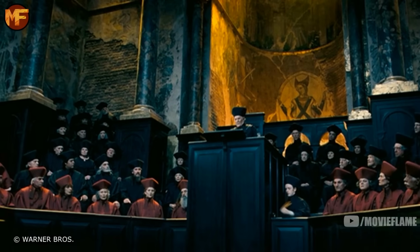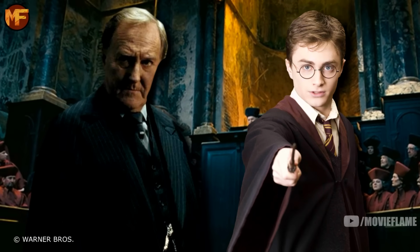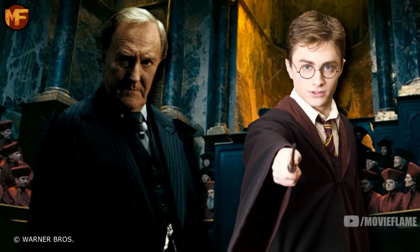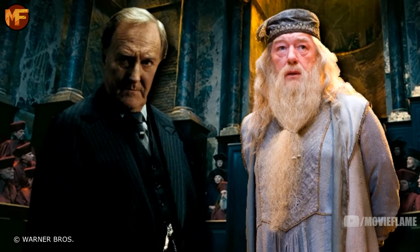Another added detail that the movie left out was Fudge losing his temper when it was clear he was losing, and he called Harry out, saying that he had a bad habit of using magic outside of school. But Dumbledore tells him that he's being unreasonable and tells the minister to come to a verdict.